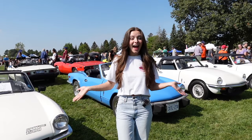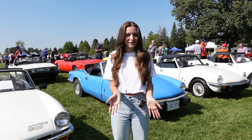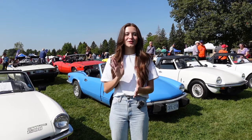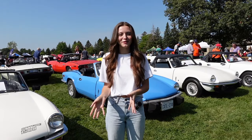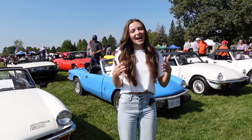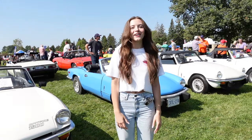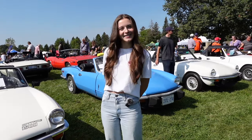I am here today at British Car Day and I'm so excited because it's actually my first one and I didn't realize the scale of this event. There are so many incredible cars and I'm so excited for all of the amazing ones we're gonna see today. I had to start off with the Spitfires because, as you know, I am restoring my very own Triumph Spitfire. But we are gonna see some amazing cars today and hopefully meet some great people. So let's go.